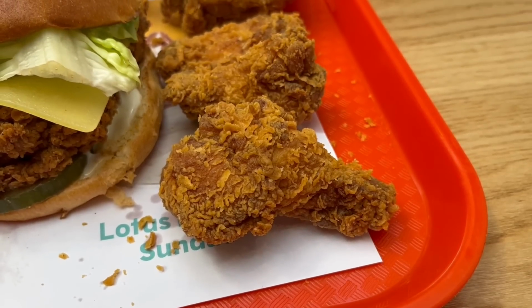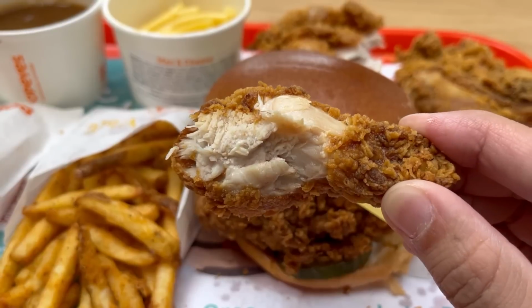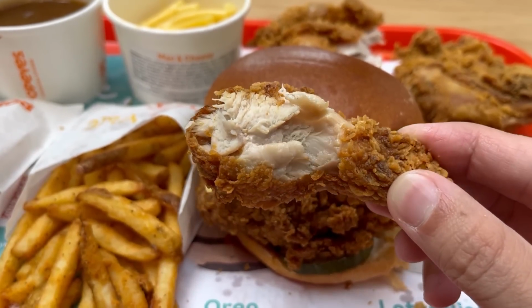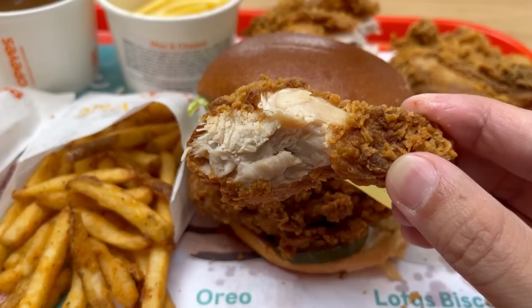Delicious. The outside is lovely and crispy. It has a bit of a spice to it, but not too overpowering. The chicken on the inside is soft and juicy, as it always is, being a chicken wing. This is really nice.